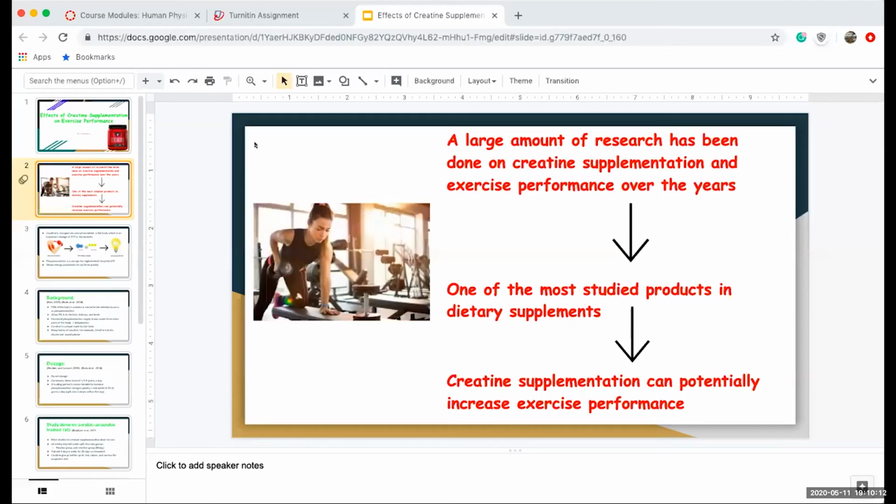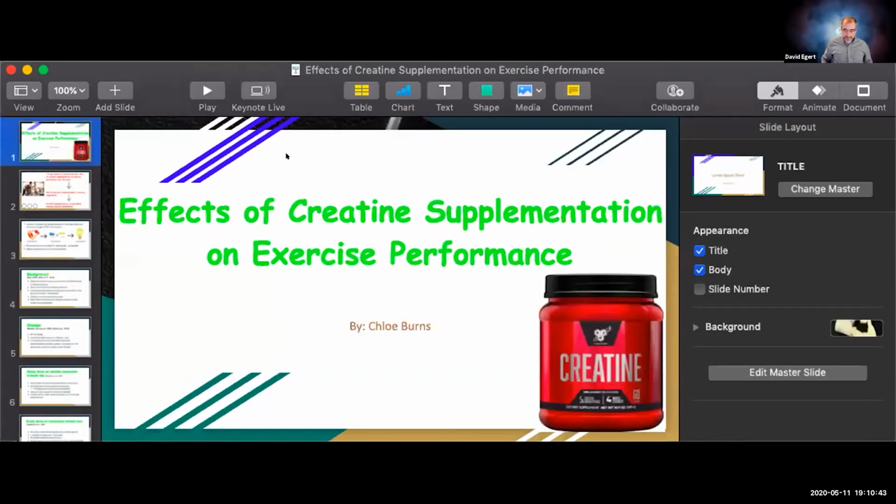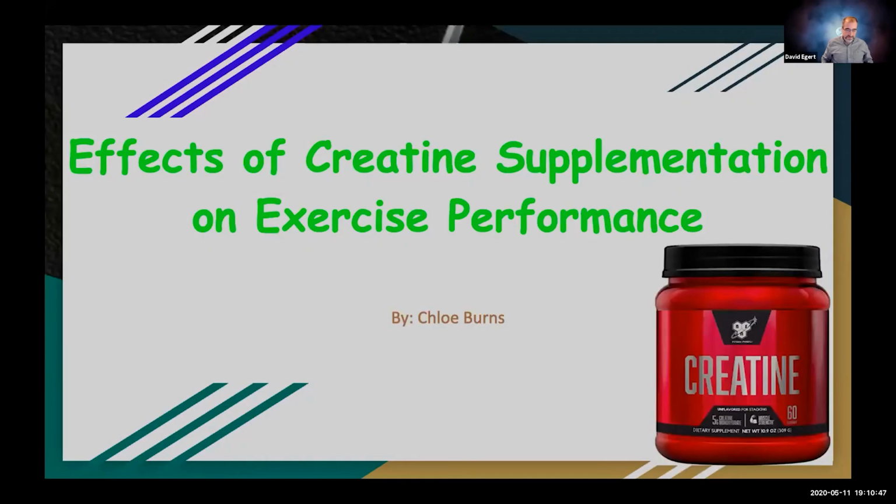All right, who wants to go next? Well, let's have Chloe. Chloe Burns. Okay. Can you see it? Oh, yeah, it looks good. You just have to hit present or whatever, however you do it. Oh, I don't see it on there. Let me pick the other one. Hold on, that was not it. All right, maybe. Yeah, play. There we go.